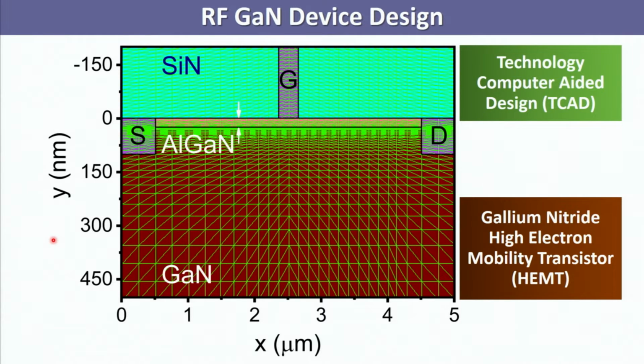Now, the process of making the gallium nitride power amplifier starts with designing the elements or the components. What you see here is a snapshot of the design process for the high electron mobility transistors, the key element. It's a process that happens on powerful computers by solving the equations of semiconductor physics. Once the device is designed, then you go into the fabrication lab and actually make it.